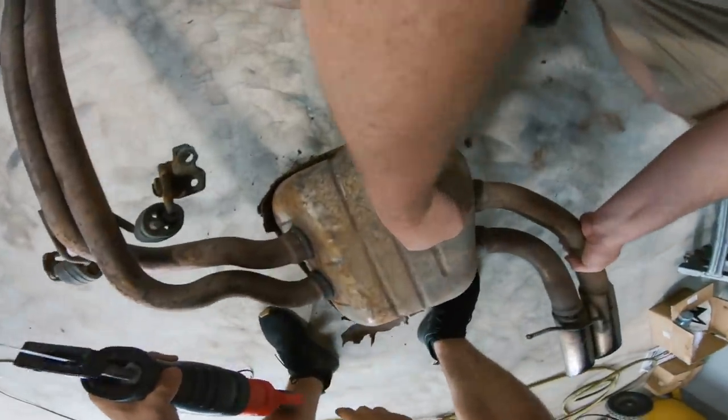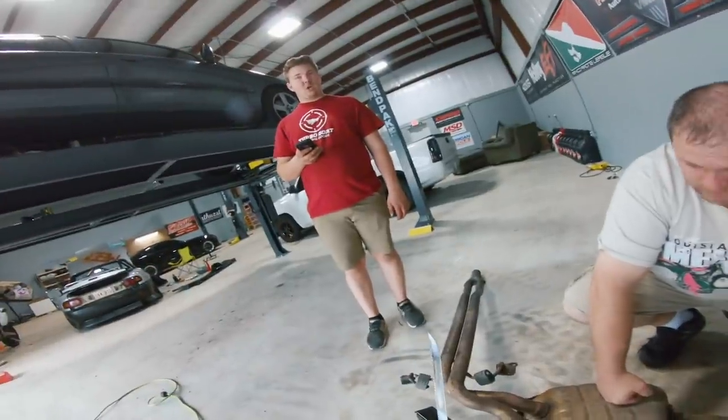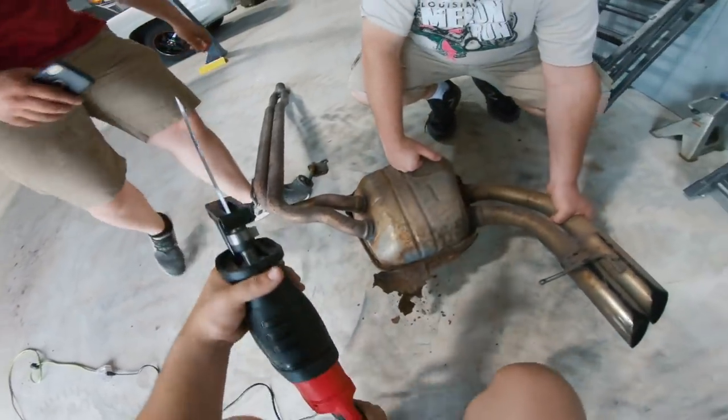Okay, why is that so thick? Because you're cutting on the edge of a weld. That weld is going to be strong. The weld is stronger than the middle itself. I would cut it right behind that flange. Poe, do you think that will be okay if I cut it back here? Yeah. On the small pipe?